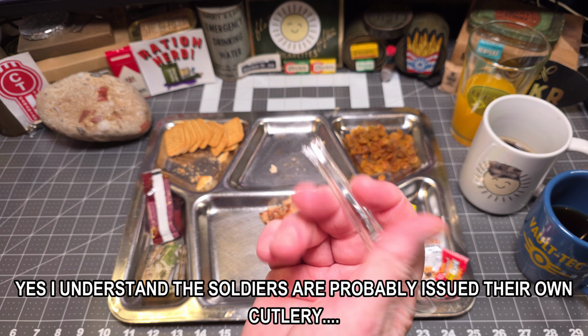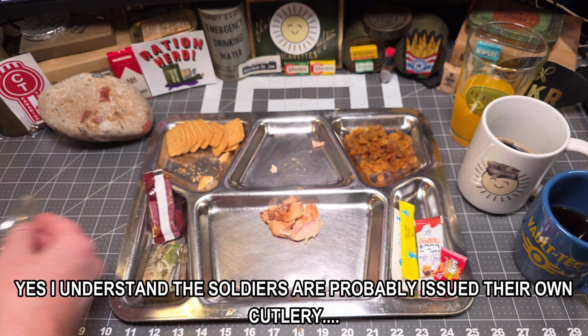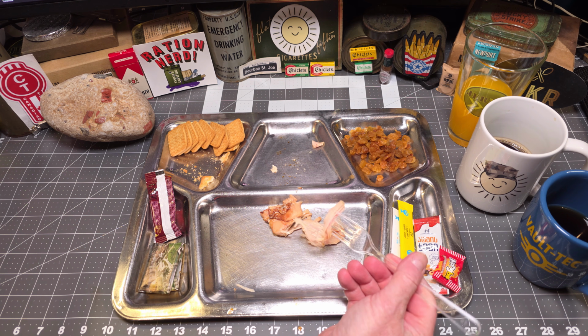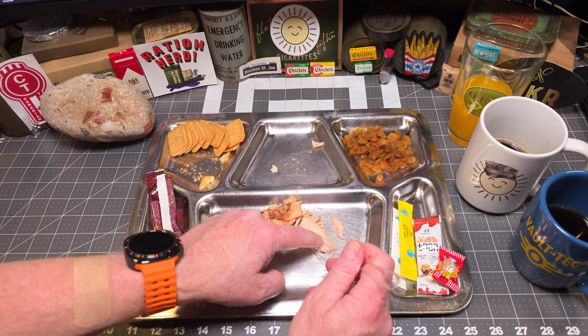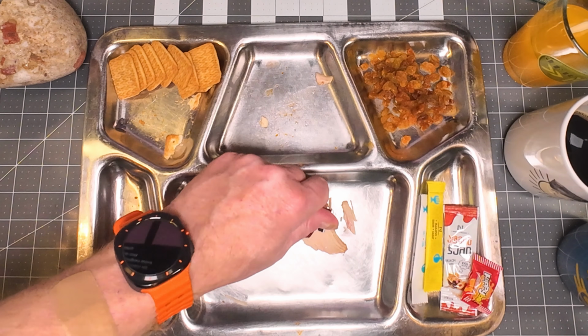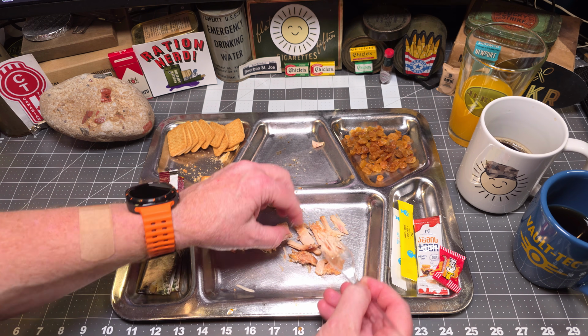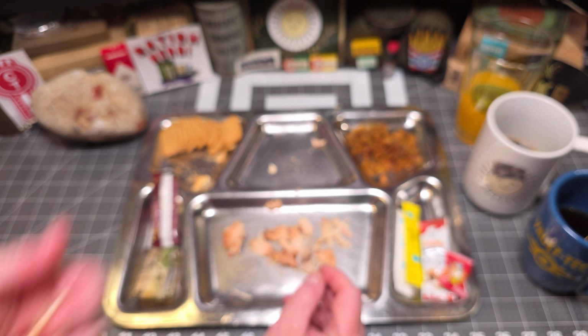Oh, yeah, spoon sucks. Very flimsy spoon. Luckily, they give you a fork. It's just as flimsy, though. This stuff's really good. Oh, wait. I gotta try this. Try it with a little hot sauce. Oh, yeah. Saving a bit of this for Ration Kitty. He likes it.